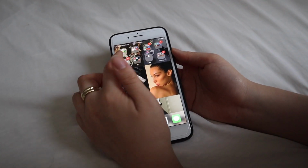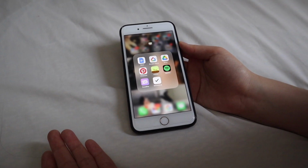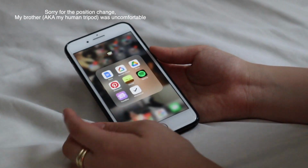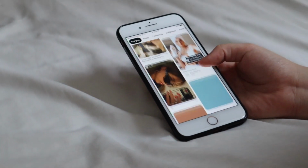And so the first category is productivity, school, and self-care. So I have Google Documents, Google Home, Google Drive. Okay, so then I have Pinterest. I love Pinterest. It's very calming and I just love Pinterest.